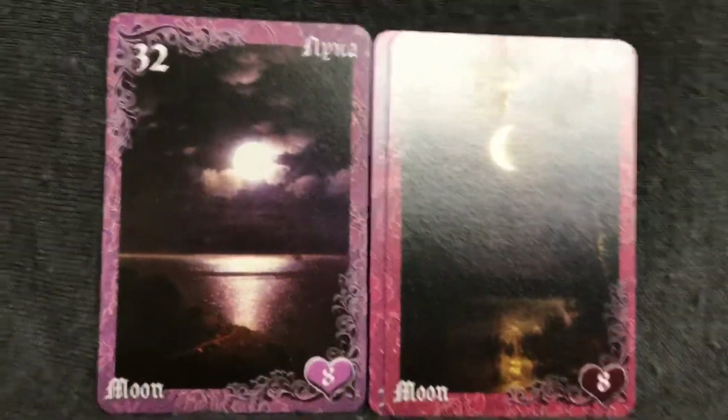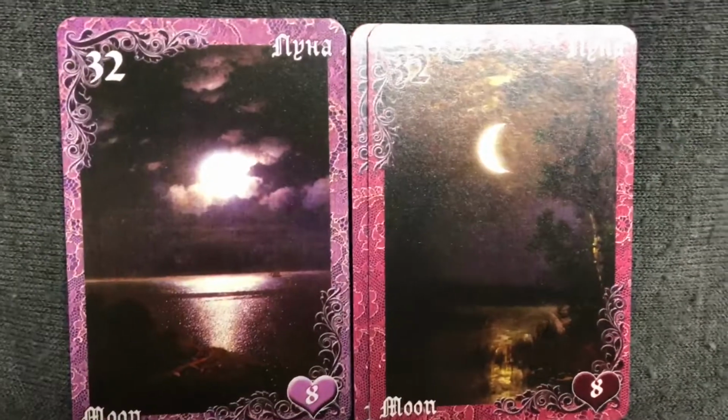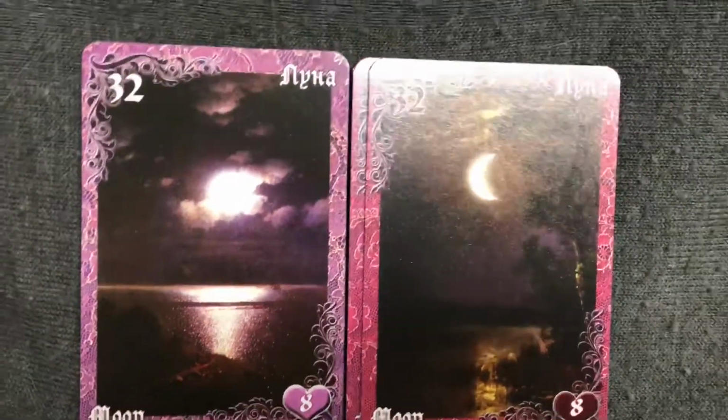Here is the moon. Trying to reduce the glare here for you. That's a little better. The moon. Both of these are beautiful moon cards, so I would like either one.